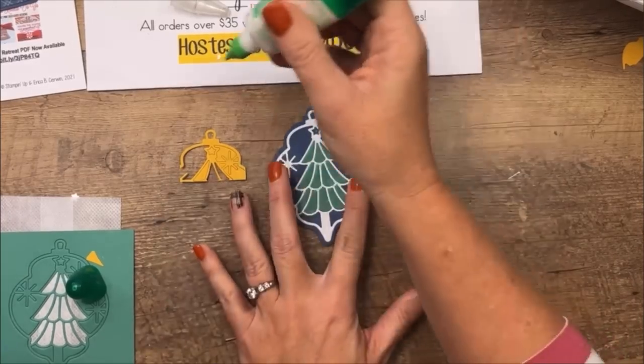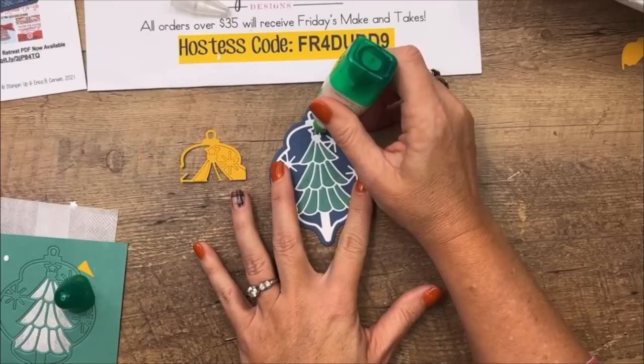I'm going to put a little bit there and it's not coming out. I don't want it to explode out.